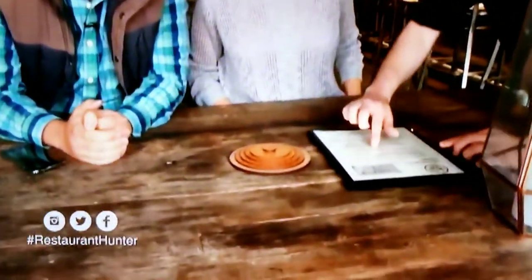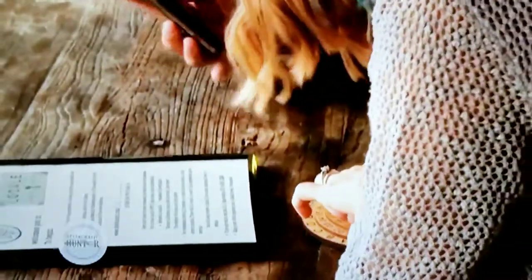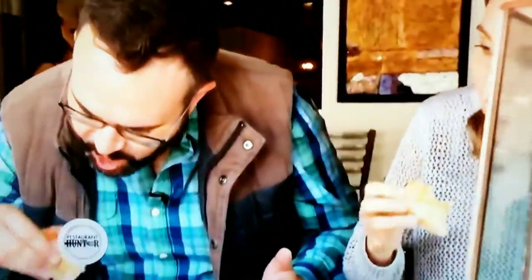Fooddunit provides the rest. They get a little cipher. Solve the cipher. Decipher the cipher. You'll also receive instructions when you get to the first restaurant on how to start your adventure. And you're going to get a little food right away because we don't want anybody hungry and having to solve a puzzle before they get anything to eat.